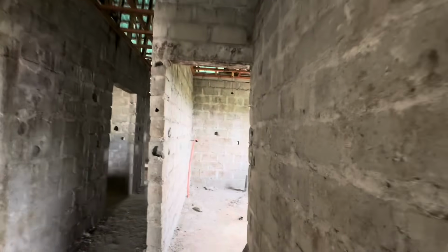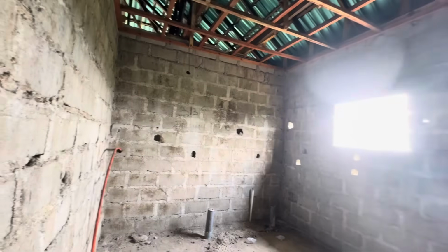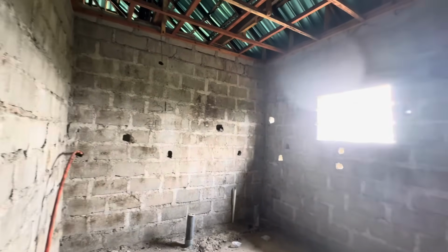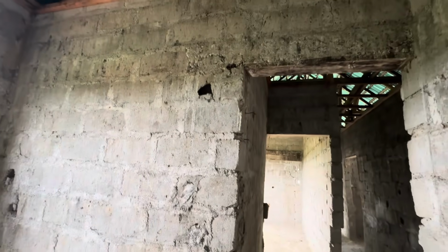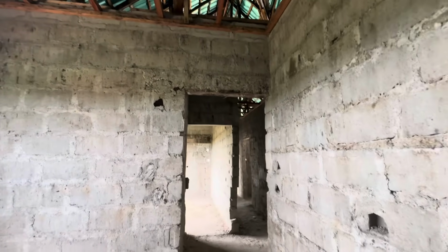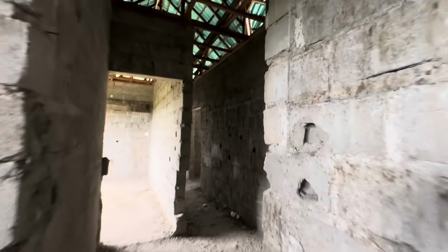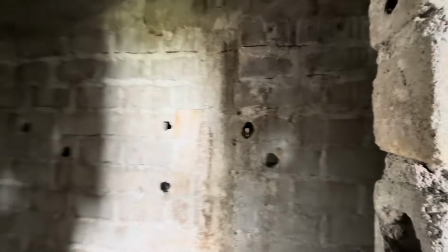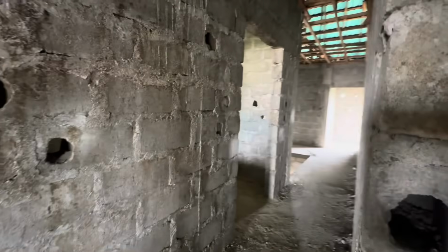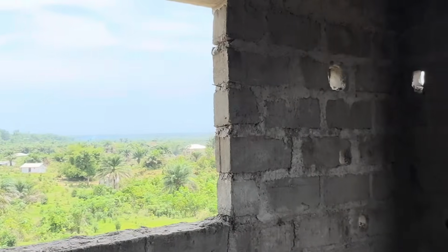As we move from room to room, you see that this house has probably, I'm just guesstimating, maybe 4 bedrooms upstairs and maybe 2 or 3 downstairs. I'm not sure, but there's a lot of room in here. Some of these places might be suites, or ensuite, where there's a room and a bathroom. Now look at this view.